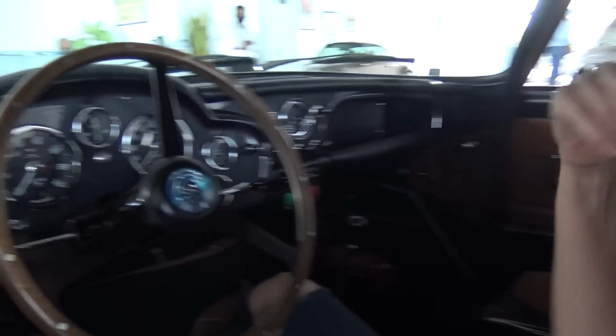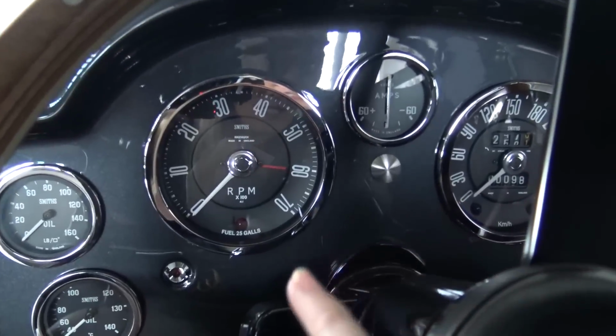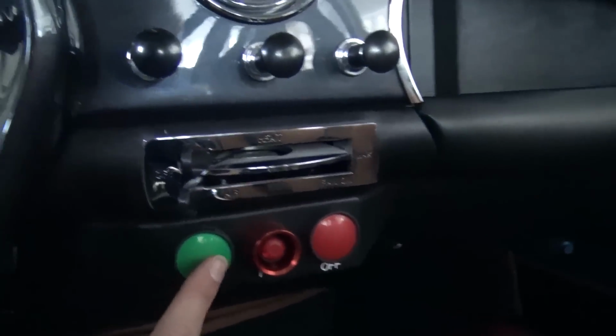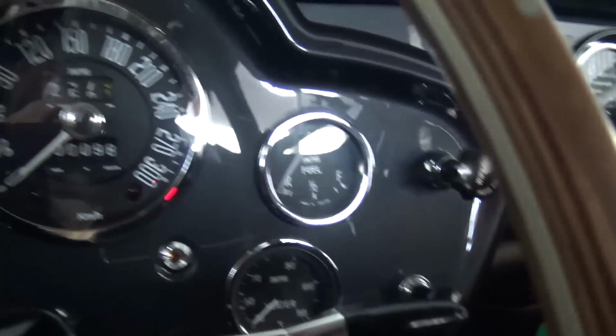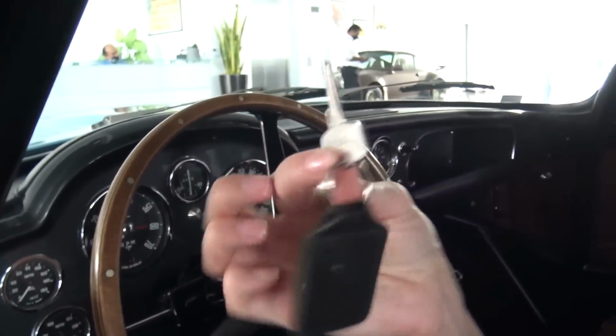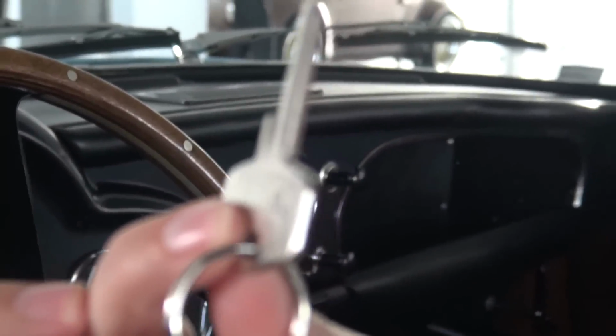Shall we do this? Now, also, the speedometer isn't working. It's meant to, but it's perfectly imperfect like the original. You can switch on the electrics with this green button, and then you turn the car on. Here's the key. Let me show you the key. Look, I love these old school keys. They're like house keys. Isn't that cool?